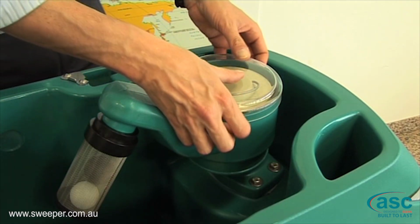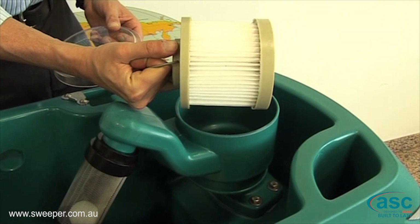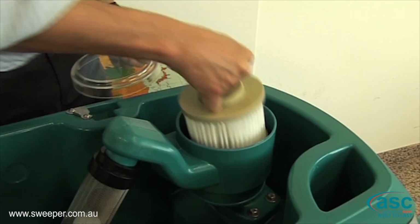The vacuum motor is protected by a patented device, a dust filter, class USGM. Located within the recovery tank, it protects the vacuum motor from dangerous debris or dust.